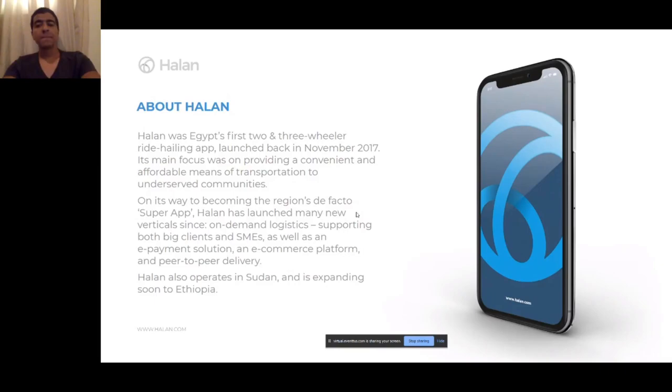And then after that, we rolled on to having our own wallet, and we applied for this at the Central Bank of Egypt, and we did get the preliminary approval for the license, and we are already working as a fintech player now. And in parallel, we opened the Sudan office, first ride hailing and then delivery, and now we're also testing in Ethiopia.